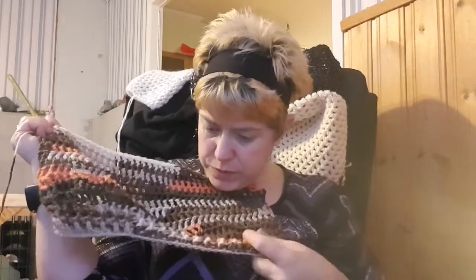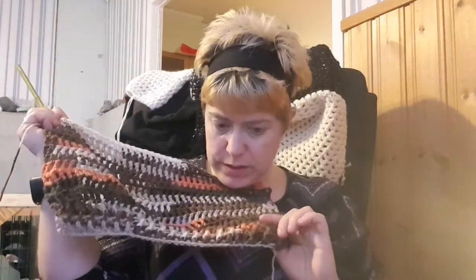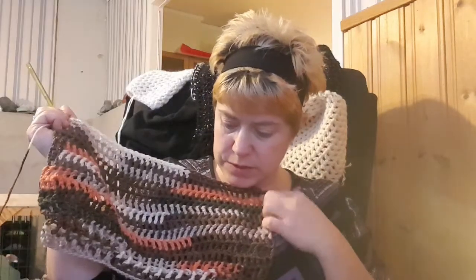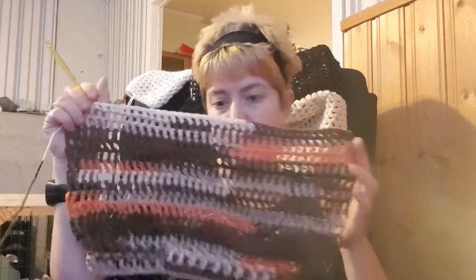I did front post, back post, 40 stitches, 3 rows. And then after that, I'm doing trebles, ordinary trebles, just back and forth, mindless, lovely, can do anything at the same time. So right now I'm talking to you, and later on I'm going to find myself a new book to listen to.